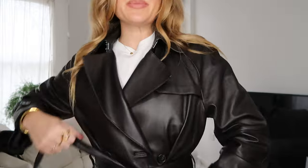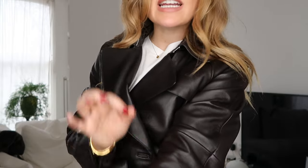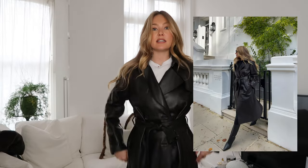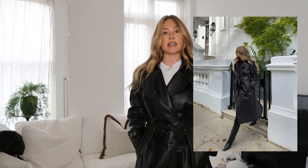The final jacket that I got, a leather trench coat, obviously also from Massimo. It's a really dark, reddy brown. And I love that it's not black, because it gives a softer feel to it. It's the perfect leather trench coat. I've been wearing this nonstop. When my COS order arrives, I'll also do a haul and show you what I got from there.